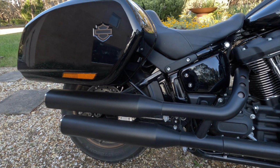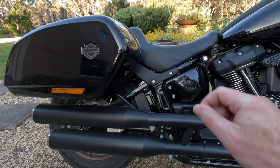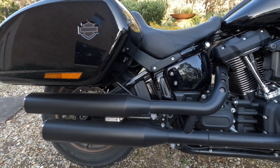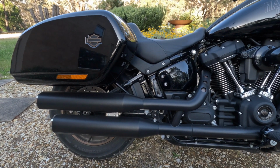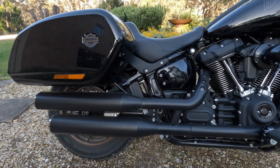Thumbs up number 2 for me is everything beneath your butt. That seat is really comfortable, nice and plush, and the suspension, which you cannot possibly get a photograph of, works really well. This is probably the nicest and plushest rear end of a Harley that I've ridden recently, including the Sportster and Nightster. Yeah, thumbs up to the rear end, good thing.